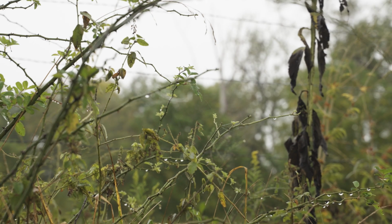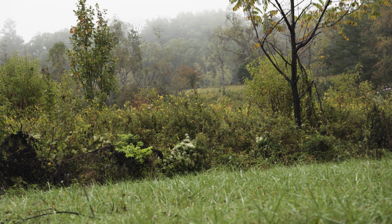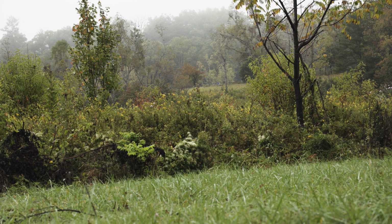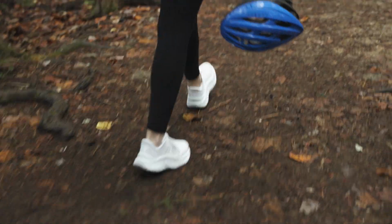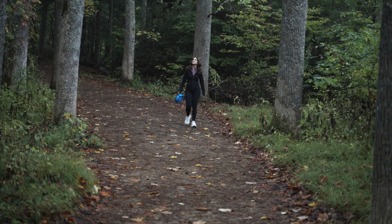Cades Cove is also a great place for animal lovers. The area is home to turkey, white-tailed deer, and if you're lucky, you might catch sight of some black bears eating from the remnants of the apple orchards planted by the settlers. Here, we hop off the bike to take a short walk through the woods.